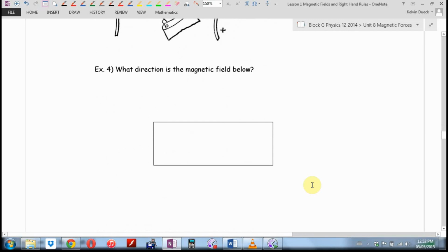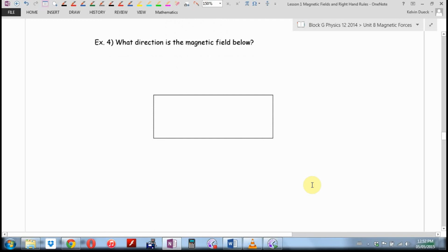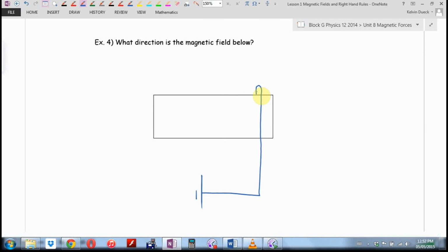Example 4. Mr. Dueck, you didn't give us anything. I always give a blank solenoid just to show you how you can draw a solenoid. Here's our iron core that we're going to wrap the wire around. Let's put a battery down here, and let's have the wire go over the top and then duck behind. The trick to making these look three-dimensional is to do big, long S's.